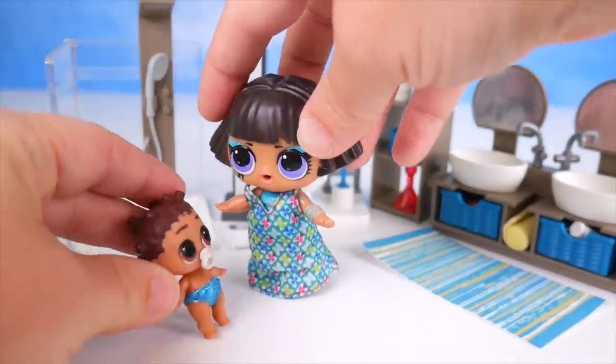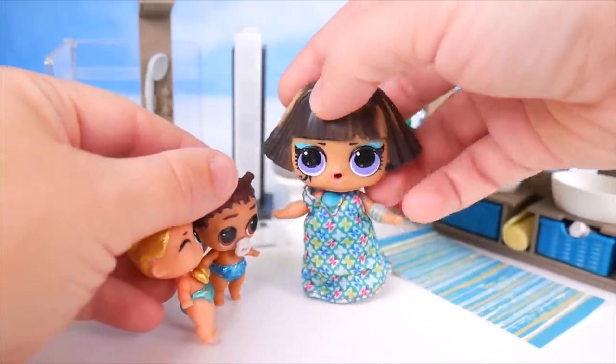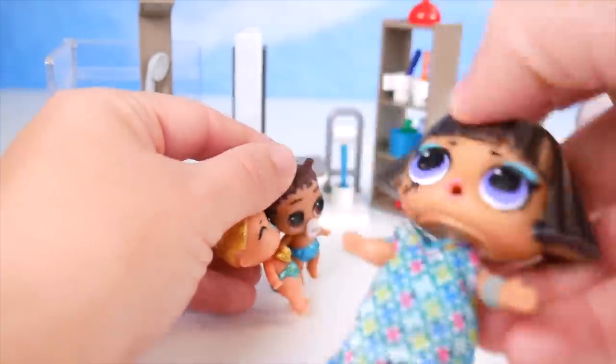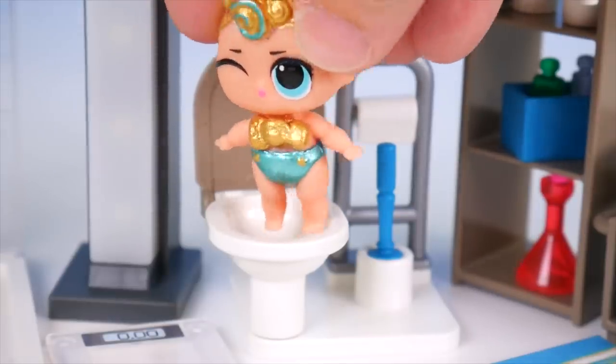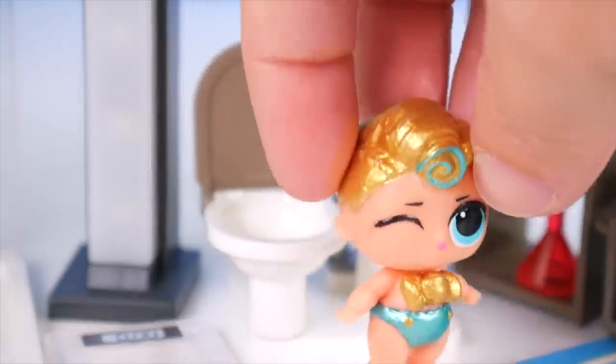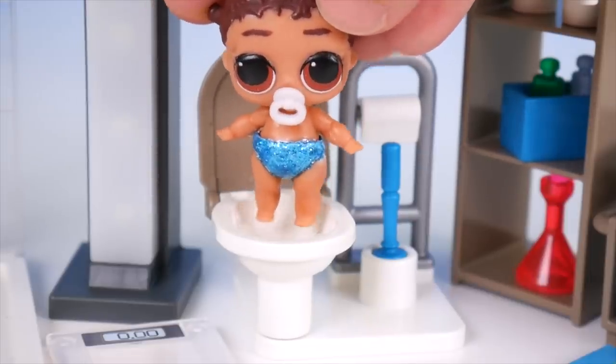Yay, yay, yay. Oh, I need to go so bad. Okay, little last boy, you can go first. Thank you. I think I'll take a shower while you guys are using the bathroom. Oh my, thank goodness I can go now. I like this bathroom. Okay, time to wash my hands. Oh, my turn. Phew, that was a close one.